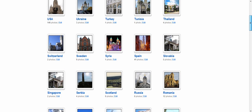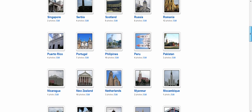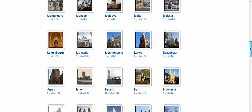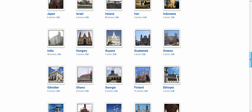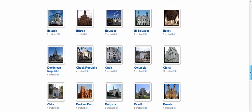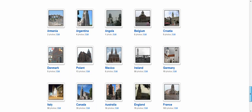USA has 146, I think the most out of anybody. Spain has 41, Romania 12, Pakistan only 3, Peru only 4, Netherlands only 3. But yeah, I have a whole bunch of them, don't I? Ireland has 50, Finland only 11. Scandinavia is not very Christian, and then on and on and on you go.